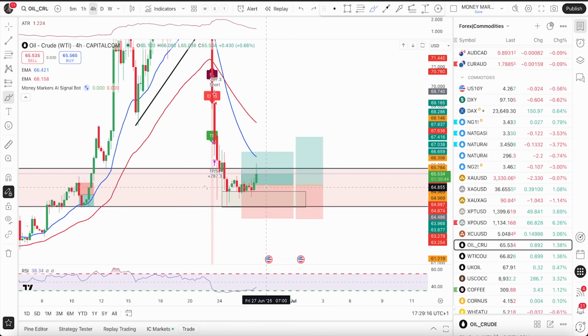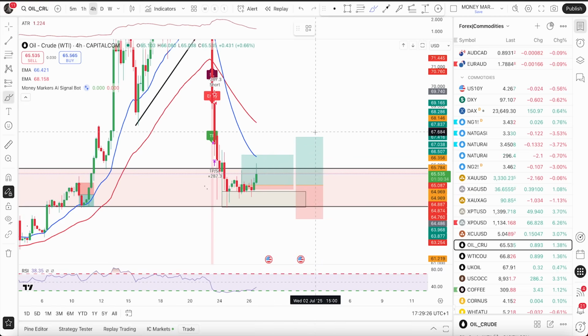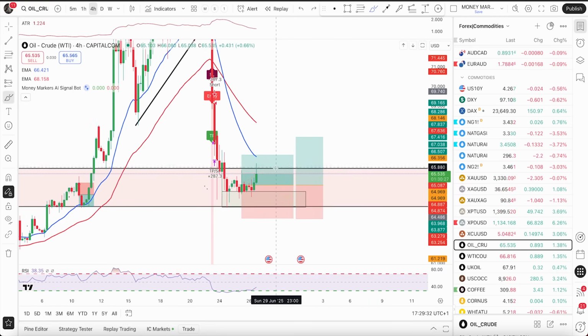And I'm still expecting a 1.8R push out of crude oil, which is $1.5 exactly like this. So once we have a push up, feel free to exit your trades or move your stop loss to break even and let your trade run to this target right here, which I've already set in yesterday's video. So let's see how this goes. Still expecting a bounce, and from the 50 EMA we can see a possible rejection and bearish engulfer, and then we are going to go short again.